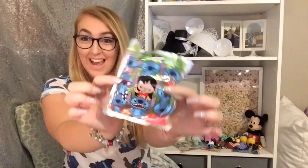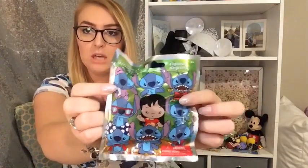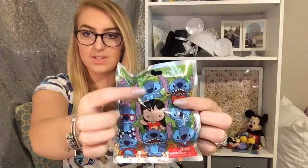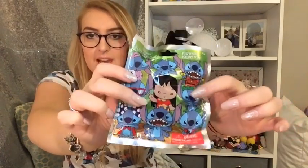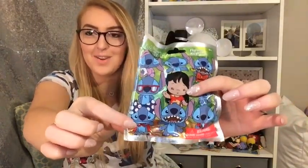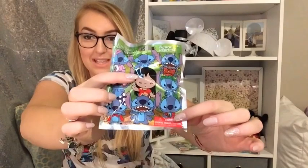Aloha! A Stitch only pack plus Lilo, of course. Cannot forget about our girl Lilo. So out of this one, I have Alien Stitch, but the ones you can get are PJ Stitch, looks like regular Stitch, Uniform, looks like Luau Stitch, Lilo sunglasses, the underwear, bra one. I have the Alien Stitch, and this one is Aloha Stitch. Stitch in shorts, he's wearing like swim trunks. If I had to choose one I really, really want, it would be either Lilo or Hula Stitch, the one with the little grass skirt on.